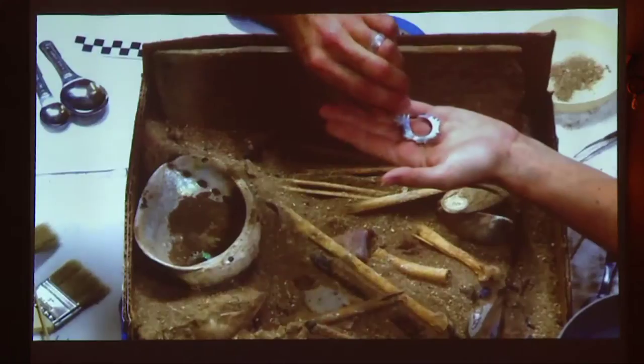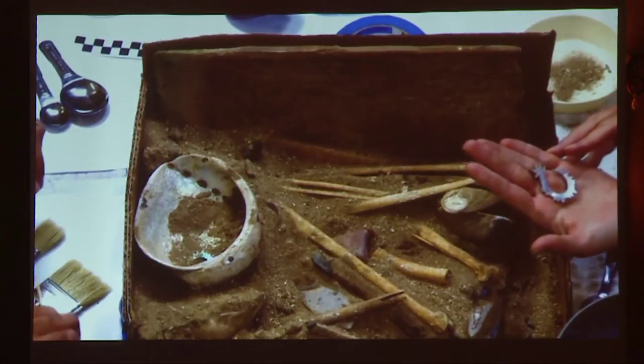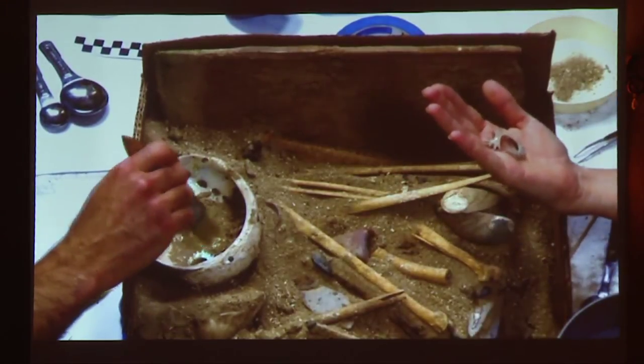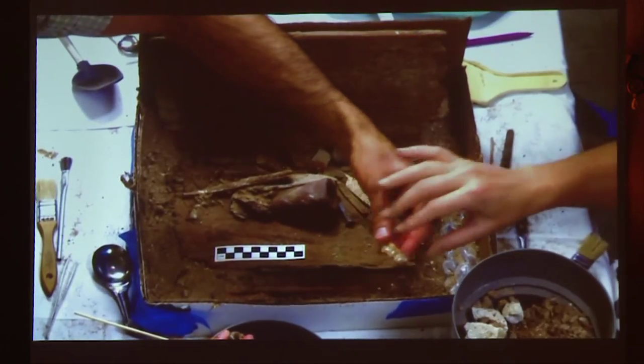The Redwood Box cache is a completely unique archaeological feature which provides an intimate look into the material culture of a people in a time of transformation.